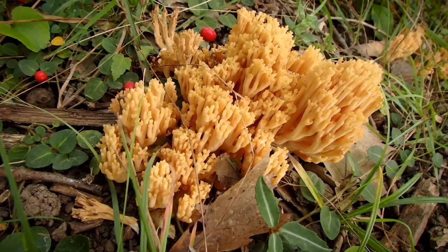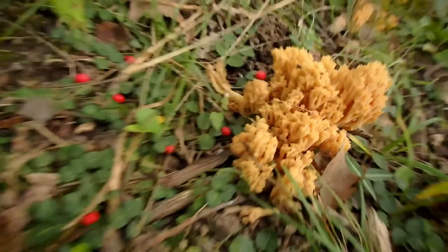So, guys, check out this fungus, which I'm pretty sure is a type of coral fungus. Now, Mouse is behind me. She's going to be barking. Check this stuff out all over the place here.